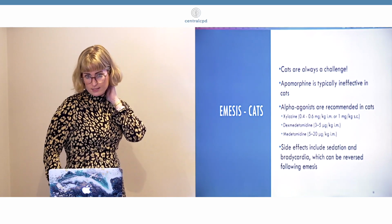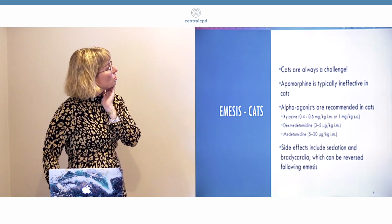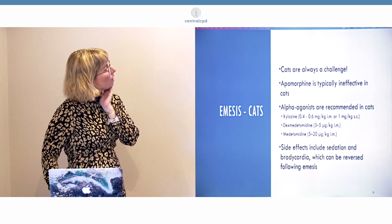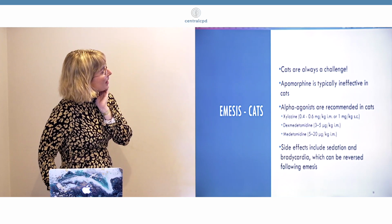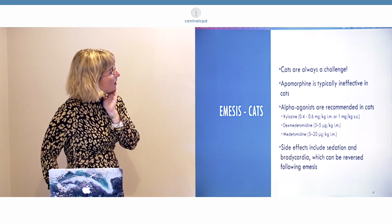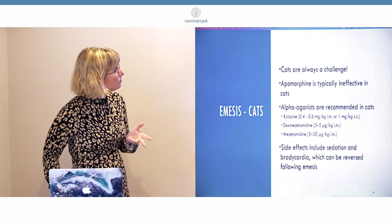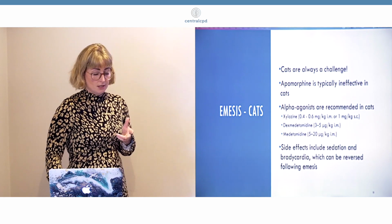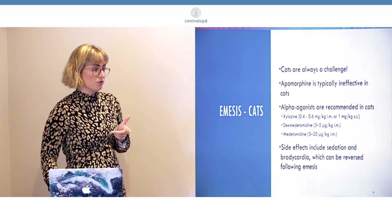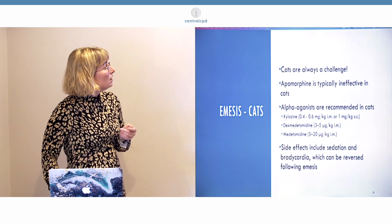Cats, as we said, always different. Cats don't have the same dopamine receptors as dogs, so therefore apomorphine doesn't work as well in them. And so really we've got 3 options. So either something like one of the alpha-2, so xylazine, dexmedetomidine or medetomidine, but at low doses. So we're not talking about a sedation dose. So just low doses generally tend to work quite well.